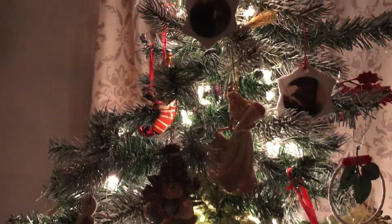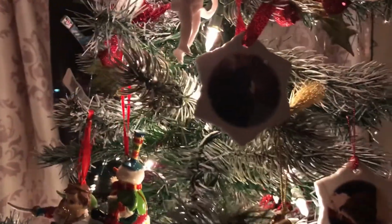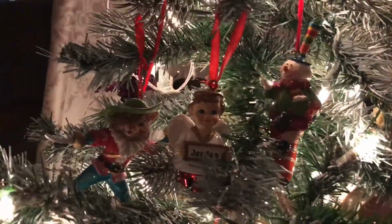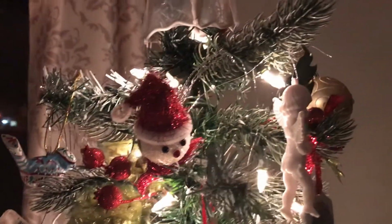Two very special pets, my aunt's dog who passed, and then my brother's cat who passed, both within the past year. So love them. Puss in Boots, a name ornament, and some other details and embellishments to make the Christmas tree extra festive.